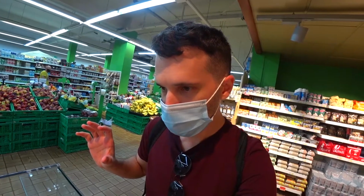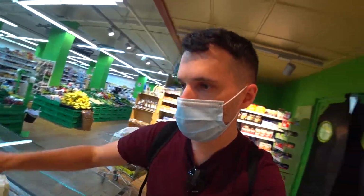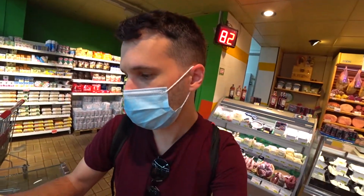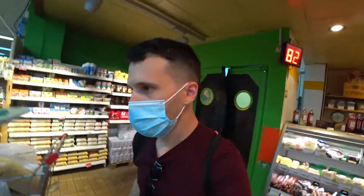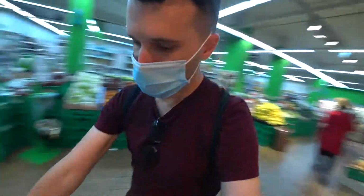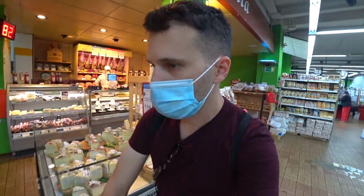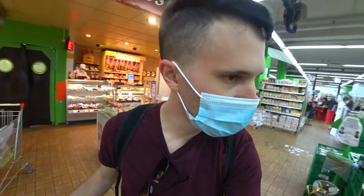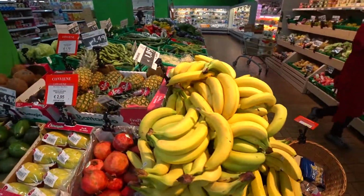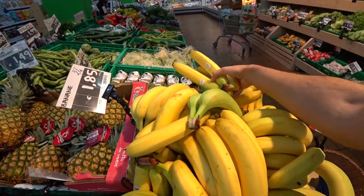Now let's find Parmigiano Reggiano. Let's see if we can find a good piece of Parmigiano Reggiano. Eccolo. Here it is. Okay. Ecco fatto. What else do we have here? In the fruit department, they're perfect. So yeah, I'm definitely gonna grab some of those.